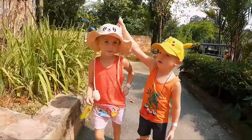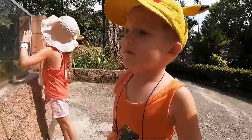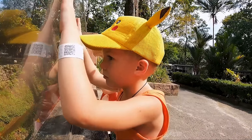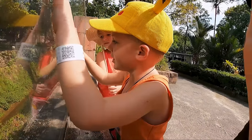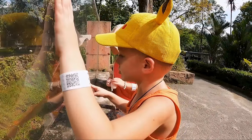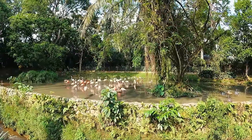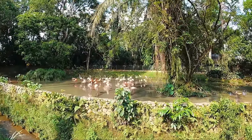What's making that noise? The flamingos. Are those still your favorite animals, Sawyer? Daddy? Yeah? Is that a spider web? Yeah, I think so. These flamingos are a mix of American flamingos and pink flamingos.